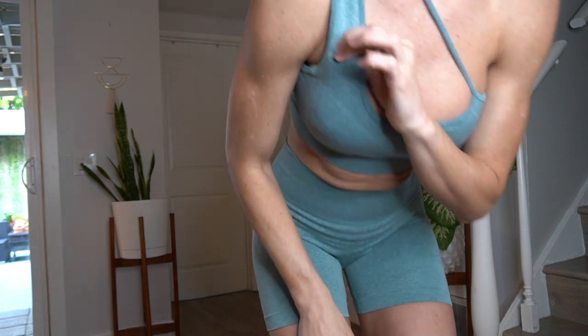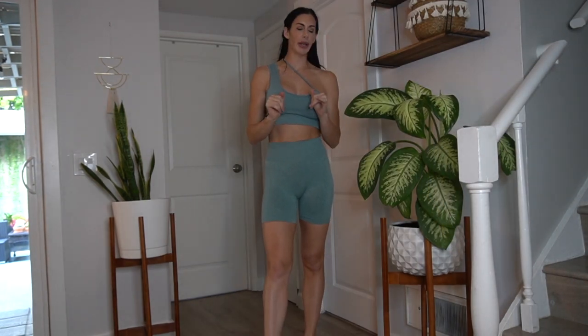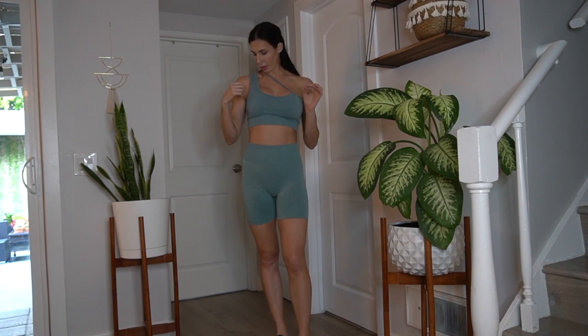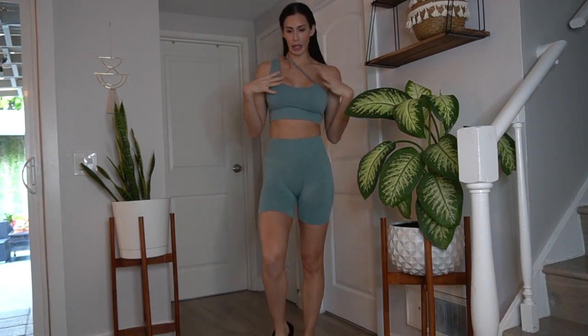You can see like there's a little bit of extra fabric, but I am prepping right now. So I might just be a little extra lean. Maybe in off season, I have a little extra like boobage that might fill this out.